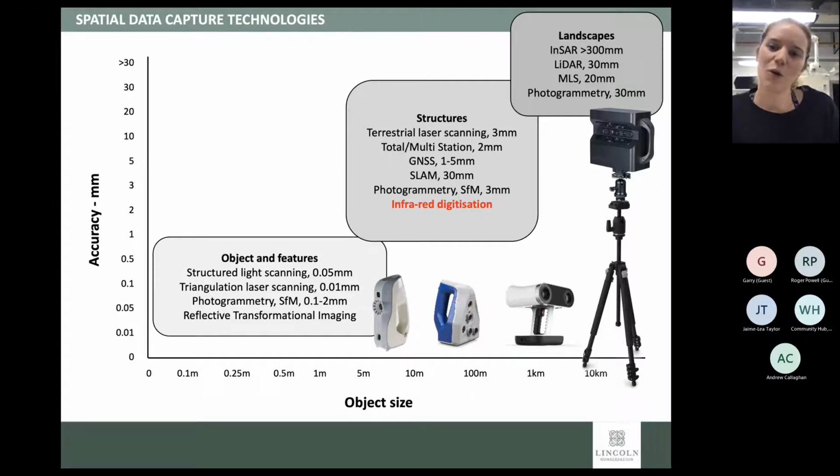And then the bigger the object gets, we tend to use slightly different processes that still capture the same data, but you lose some accuracy just because of the quantity and size of data that you get. So the cameras that we'll be looking at are the ones on the far right hand side, and this is the Matterport camera here.